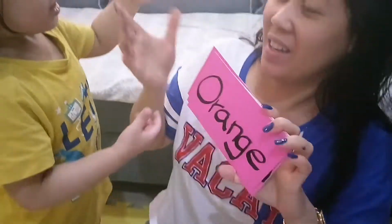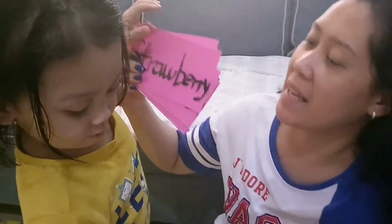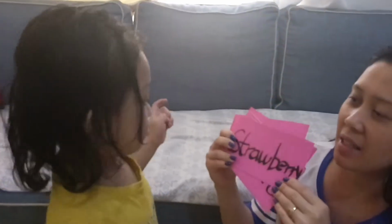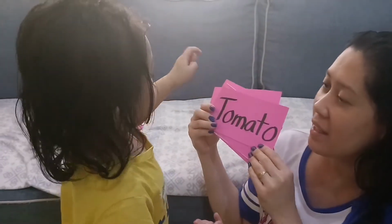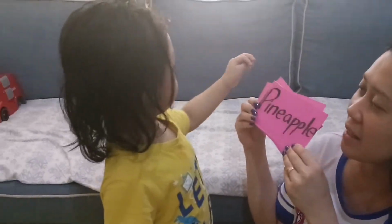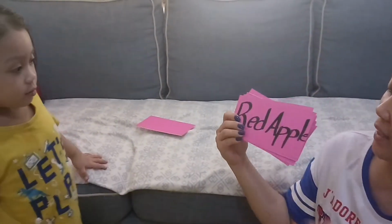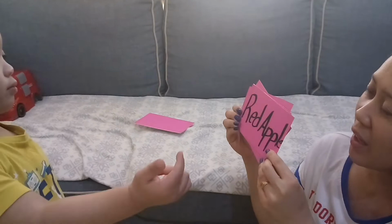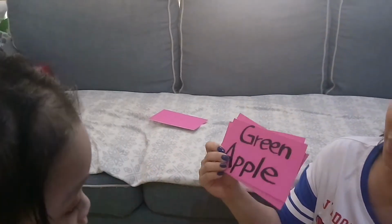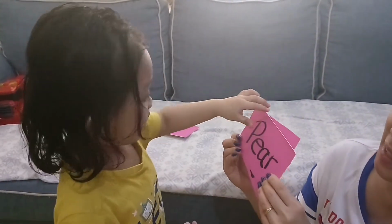What's this? Orange. What's this? Lemon. What's this? Okay. What's this? Strawberry. What's this? Tomato. What's this? Banana. This one? Red. Apple. What's this? Green apple. What's this? Pear.